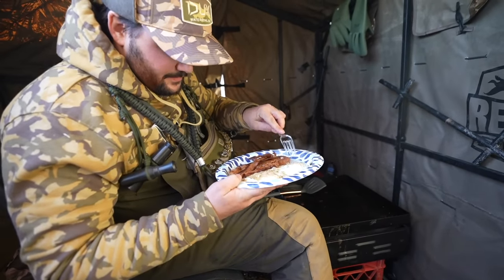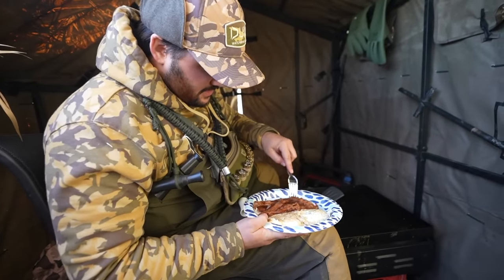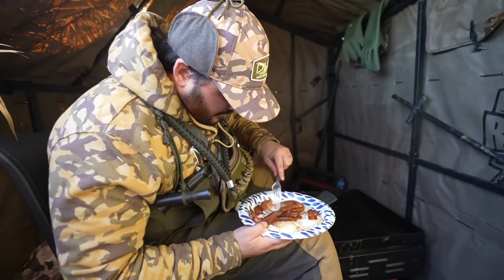Oh, yeah. I mean, even when the birds aren't flying, you can't beat this. Not in the duck blind, boys. This is the deal. I'm going straight for the hash. I've not had one of these in probably a year, honestly. They wait a little bit in tinfoil.